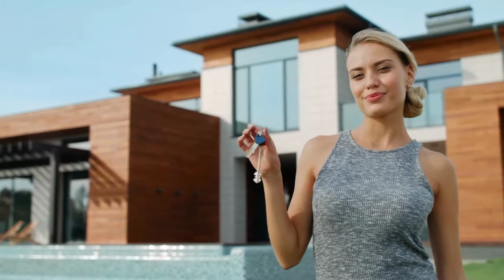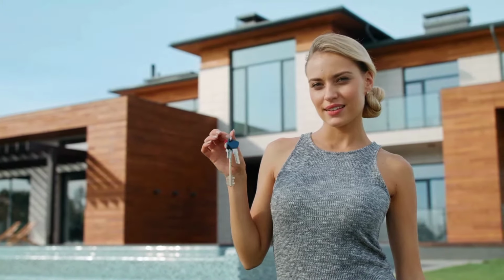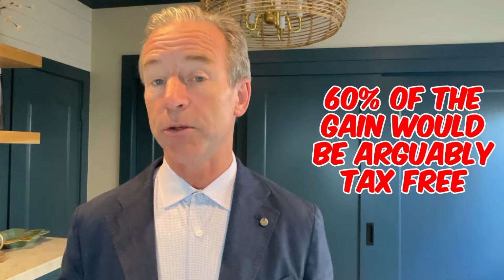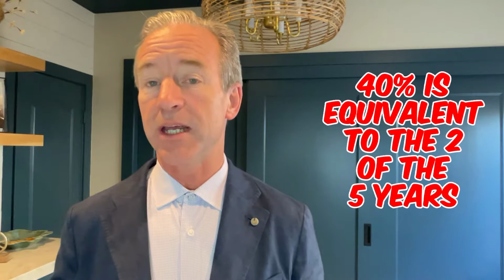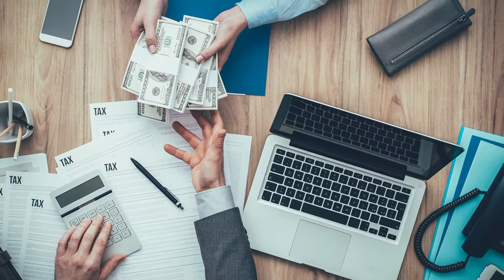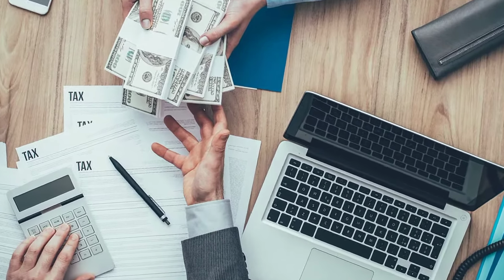After, let's say, 5 years of owning the property, you've lived in it for 3 years, you've rented it out for the 2 years prior, which would mean that 60% of the gain would be arguably tax-free up to the $250,000 to $500,000 threshold, depending if you're a sole owner or married couple. The remaining 40% is equivalent to the 2 of the 5 years, which is where it was an investment property and is considered gain and is going to be subject to state and federal taxes. Lastly, you would pay tax on any depreciation recapture owed in this scenario.